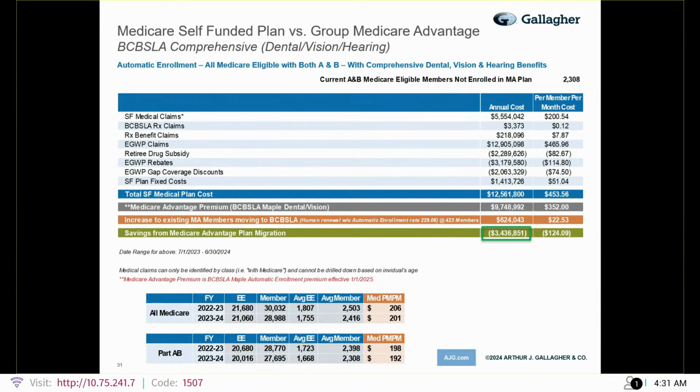The next analysis incorporates an auto enrollment option with Blue Cross Blue Shield of Louisiana. Blue Cross, they don't have the option to carve out comprehensive dental, vision, and hearing. All of their plans include comprehensive dental, vision, and hearing. So when we calculate the savings moving to Blue Cross Blue Shield of Louisiana for your Humana Care, your group Medicare Advantage plan, it would yield a $3.4 million savings to the district.